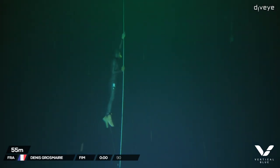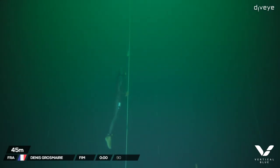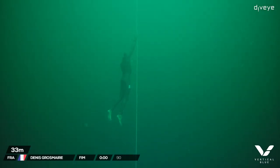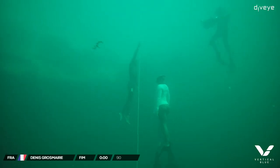Over 2 minutes into the dive, he is looking fairly strong. Our first deep safety is going down to meet him. Our second safety. 20 meters. 10 meters. 10 meters.